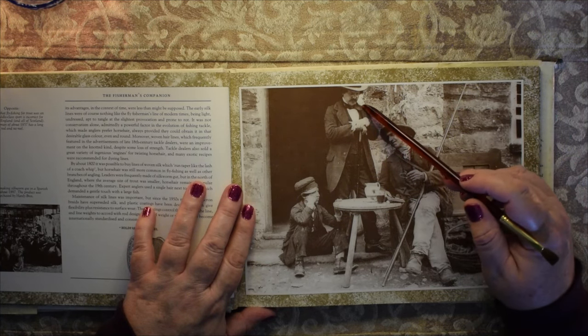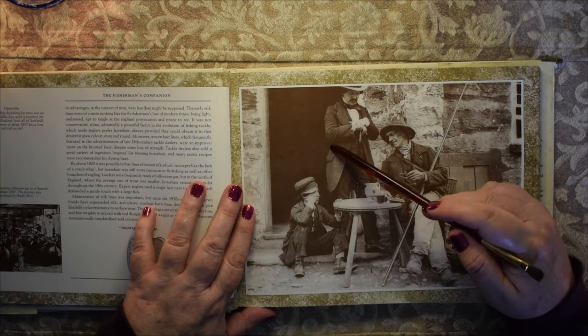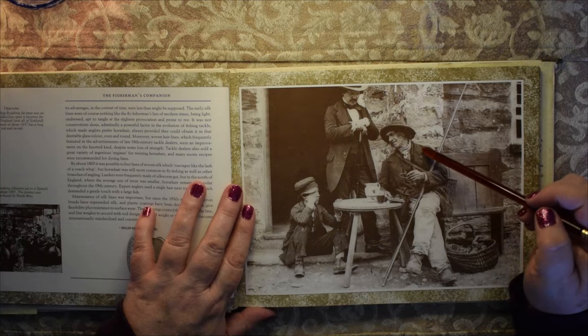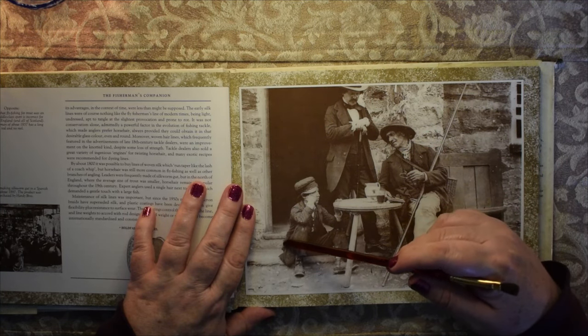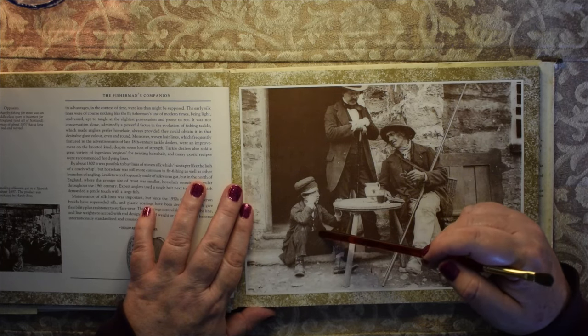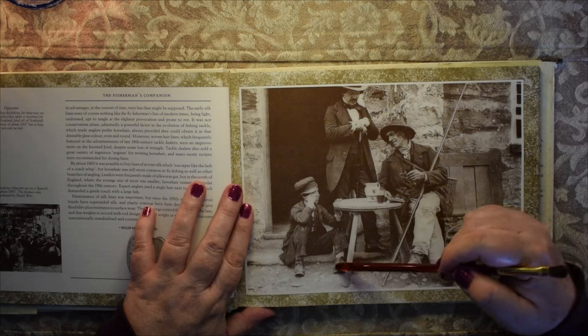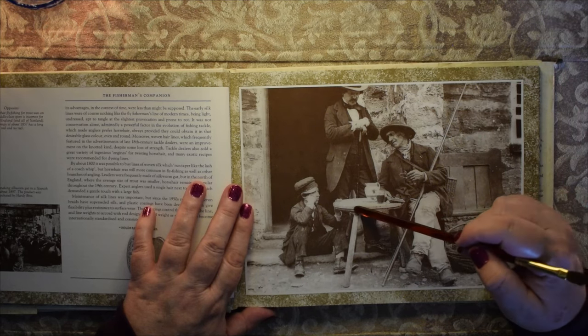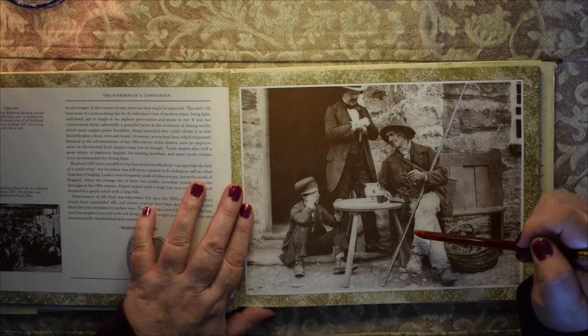And then there's another gentleman who seems to be in what I would consider a little bit finer attire. And then a younger man or boy sitting on the stoop or the step in front of the house. And then a small table with a pitcher and a glass on it.